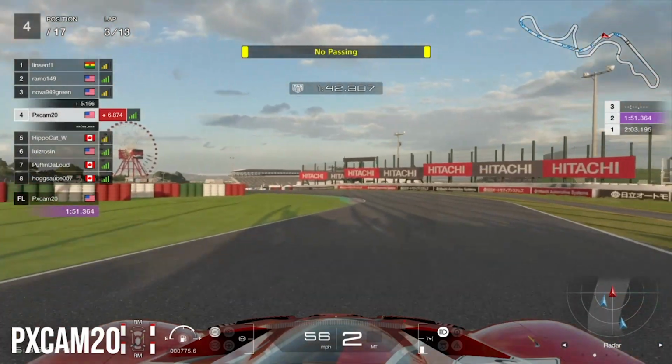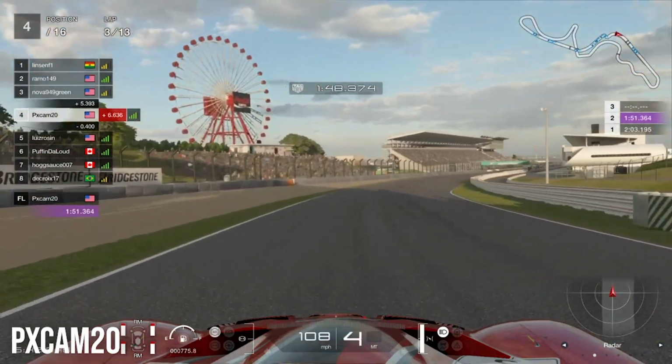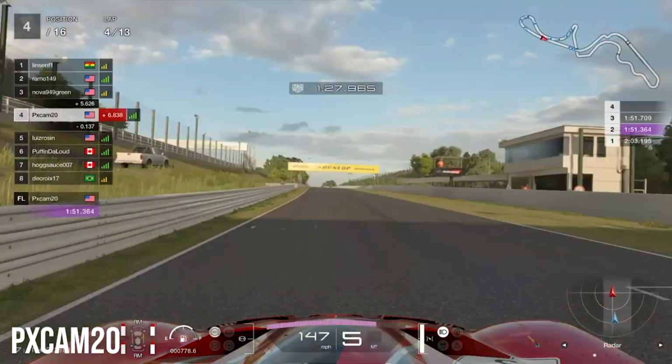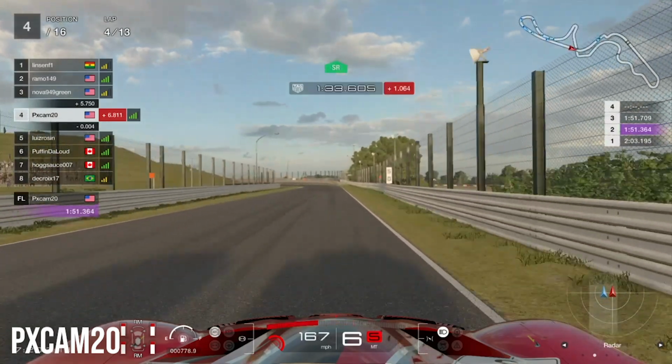And that is going to be 4th for us, as we are just picking people off left and right as they are just making mistakes left and right. That's the one thing I do like about Suzuka. Again, you have to be very, very perfect on every single lap, because if you clip the grass, then you're going to go off spinning. So into 130R here on lap 4.